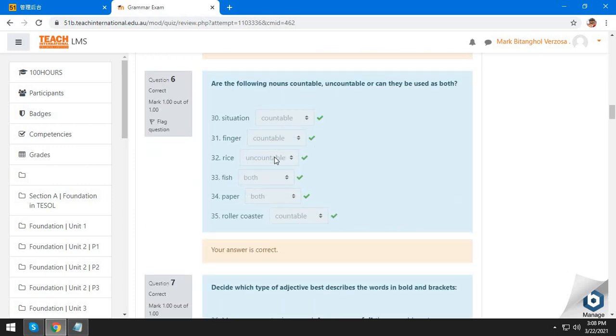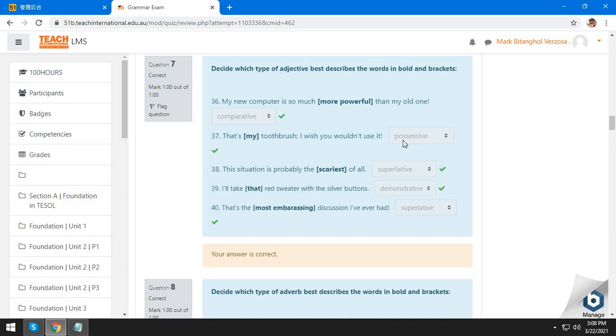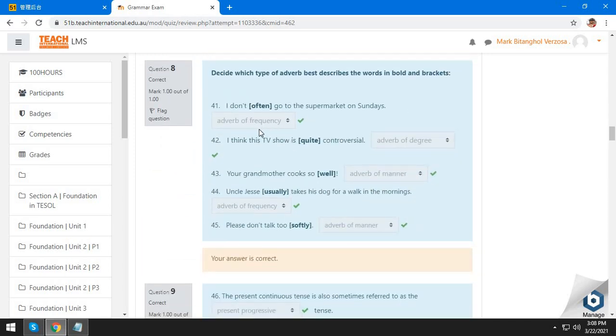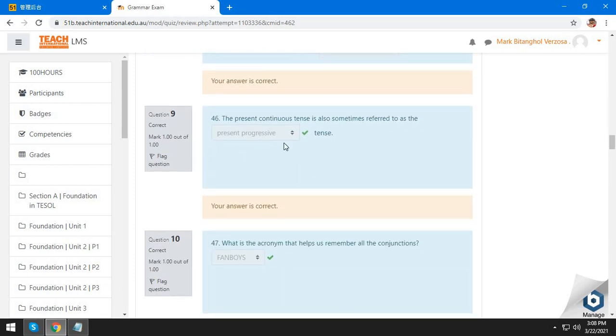Countable, countable, uncountable, both countable. Comparative, possessive, superlative, demonstrative, superlative. Adverb of frequency, adverb of degree, adverb of manner, adverb of frequency, adverb of manner. Present progressive.